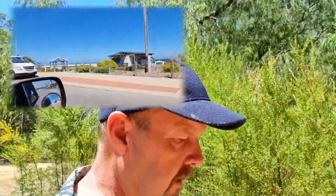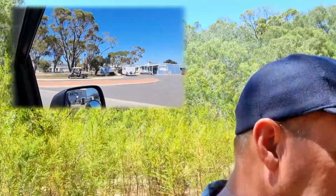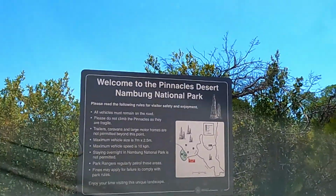Heading down, had a quick look through Cervantes. I have stayed there before, didn't want to stay there again. So just had a quick look through Cervantes and into the Nambung National Park, which is of course where the Pinnacles are.